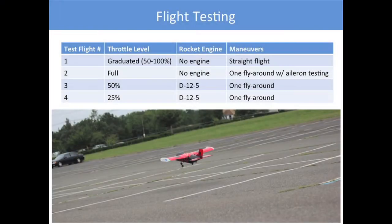So next was actually to see if our plane could fly. So we had 4 tests that we wanted to carry out. First test was just to get the plane off the ground, see if it could fly. We were going to take off, fly straight, and land. Second test was with full throttle.